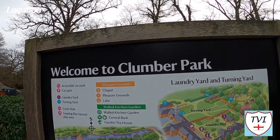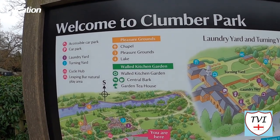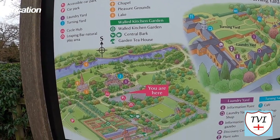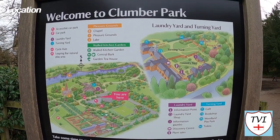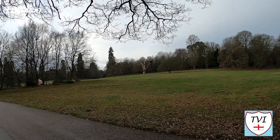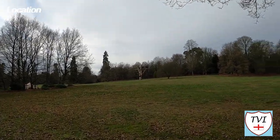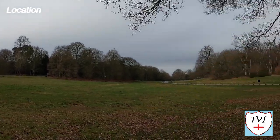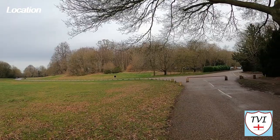Clumber and Hardwick is a civil parish in the Bassetlaw district in the county of Nottinghamshire. Today's episode will be a little different to usual owing to the fact that this really has no discernible settlement. Despite that, there is a village here, although I will use that term loosely. Hardwick village is the settlement in question, and we'll see that as we journey around. Or at least that's what I thought. You'll see later why that's not the case.